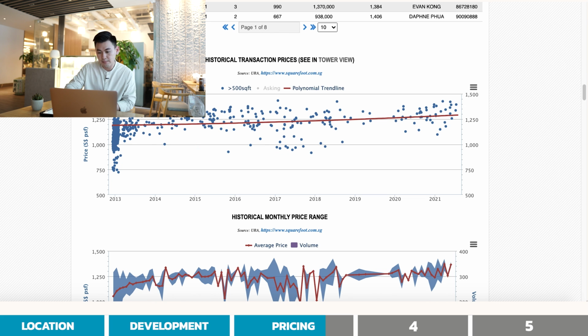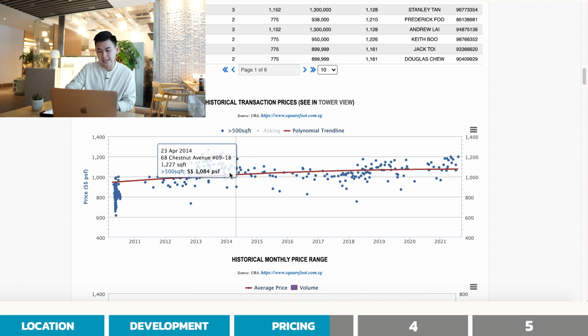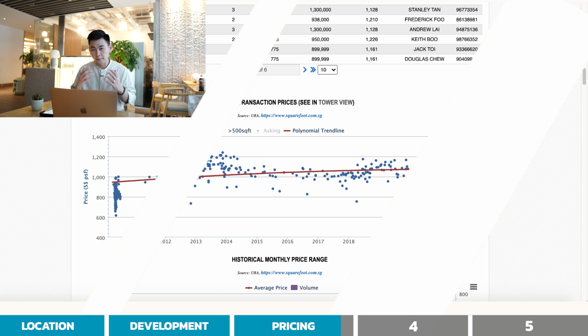Eco Sanctuary price hasn't really grown. Skywoods hasn't grown, might even have gone down. Treehouse as well hasn't really grown over the last few years. So if historical evidence is any proof of future performance as well, in my opinion, Dairy Farm Residences really doesn't have much to sell on in terms of capital gain potential.